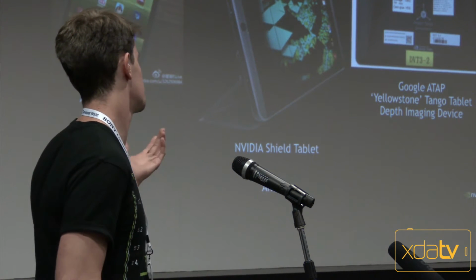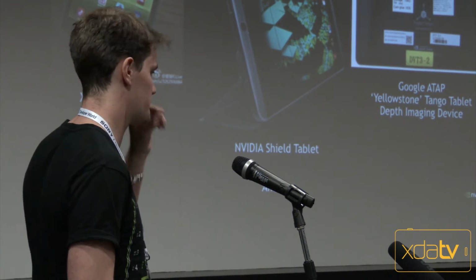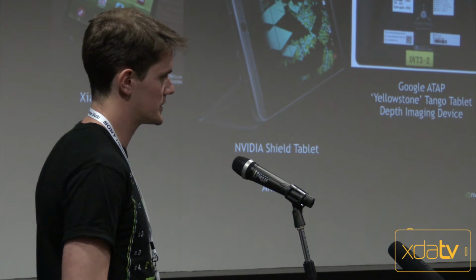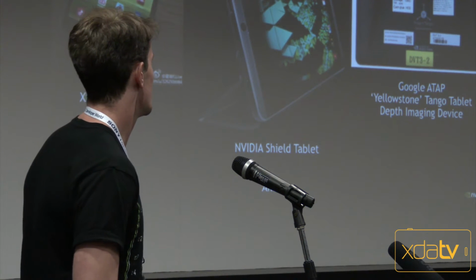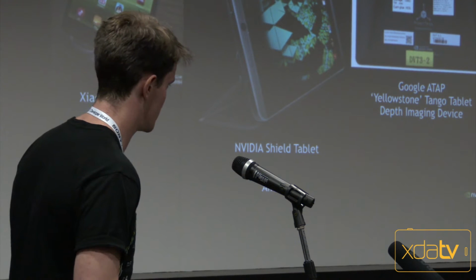So here's the full set of products that have shipped so far with the TK1. The Xiaomi Mi Pad was pretty popular in China, actually. It never really made it to the West, unfortunately. But that allowed us to launch the Shield tablet, which we think is a wonderful flagship device. And then sort of the asterisk on the TK1 project is Google ATAP's Yellowstone Tango tablet.